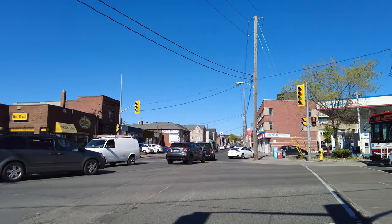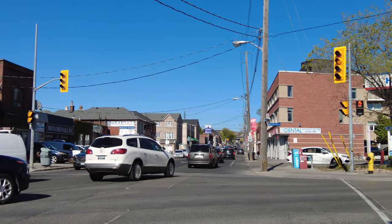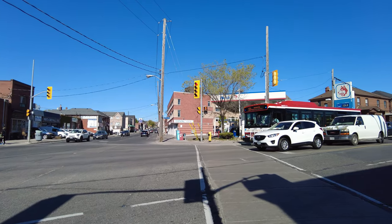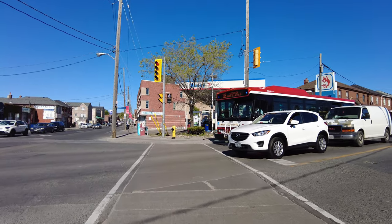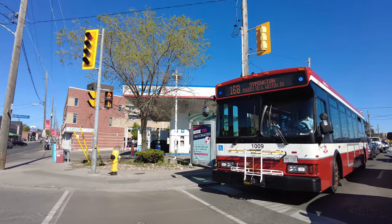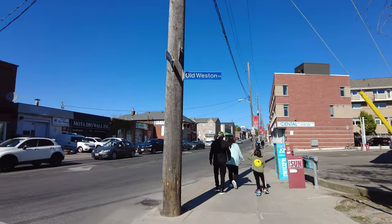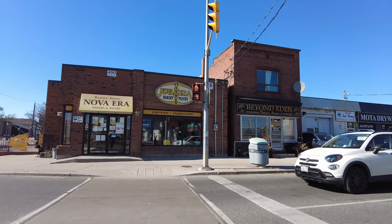And you can see the rail tracks off in the distance there. This area definitely has a bit of an old school vibe to it. Certainly hasn't been subjected to the forces of gentrification. Well, I'm sure that'll eventually come to this area. Let's cross over to the north side of the street here.